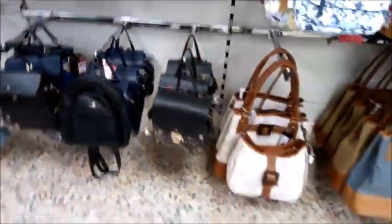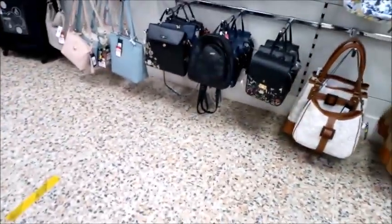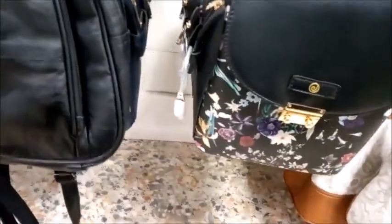These bags are also kind of cute, £9.99. Just little shoulder bags. I did like the blue one, if I'm honest. I do like blue and black together. The bags weren't overly exciting in my eyes. I wasn't overly impressed with the prices.